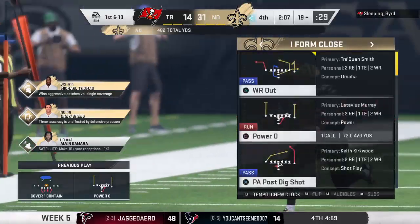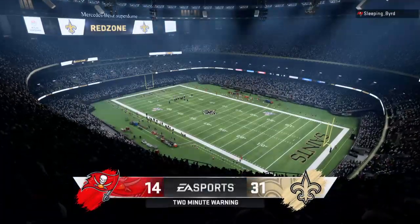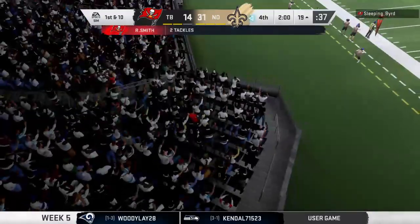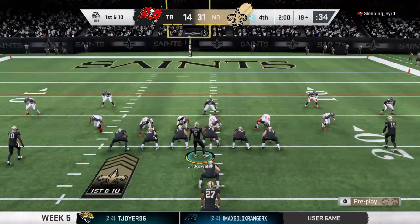You got Latavius and Alvin like that, bro? That's what I'm saying. In real life, too. Now, I ain't going to say Murray is better than Ingram, but he's definitely faster, bigger and faster.